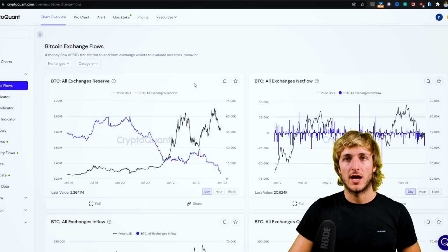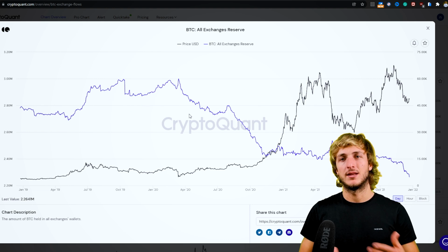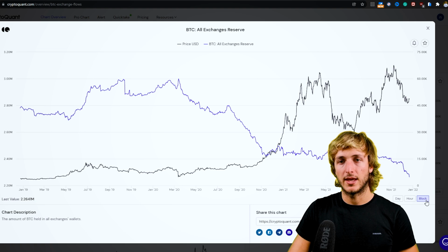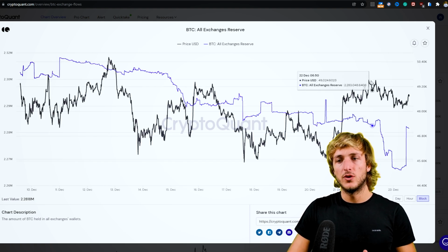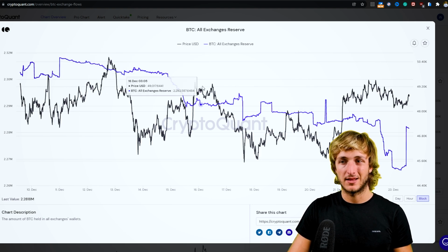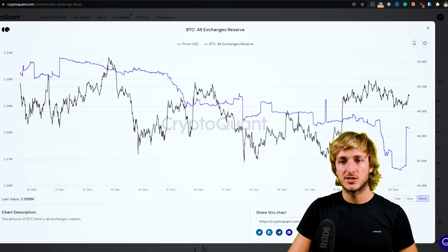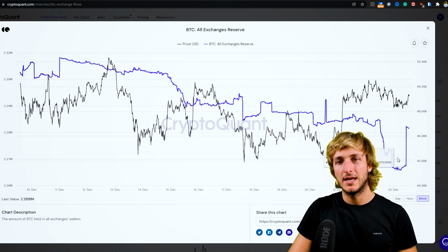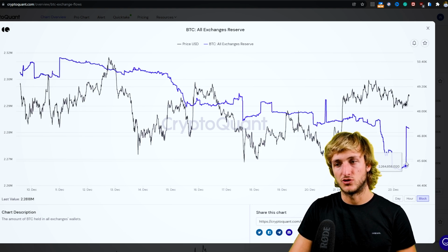Now, if we go and see what we have from an on-chain perspective, so how Bitcoins are moving in and outside of exchanges, if we look at the last block, what we can notice here is that during the move to the downside that the market created, now this black line here is obviously the move to the downside that we got, this move here. Now, in this move to the downside, the blue line continued dropping. Now, the blue line is the amount of Bitcoins on exchanges, and obviously that has been dropping.